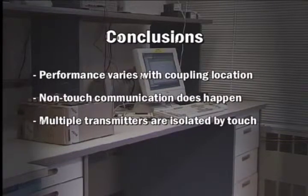Intra-body communication distinguishes transmitters on different people well, but more study in this area is needed to determine the effects with multiple receivers and to determine the effects of variations with different couplers.